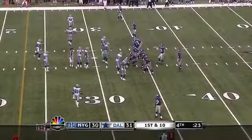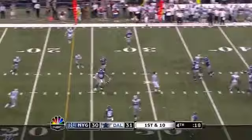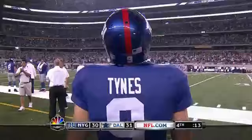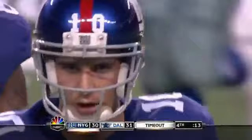Again, the Giants with two timeouts. Manning over the middle, and that gets them clearly within range, as Steve Smith makes the catch, and they stop the clock with 13 seconds remaining in the fourth period. I'll tell you what, Eli Manning is just putting on a show out here. First down, Giants.